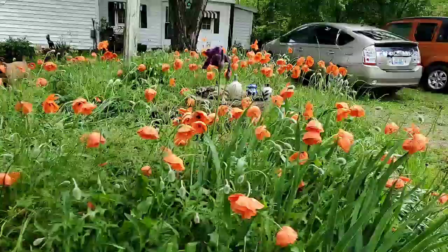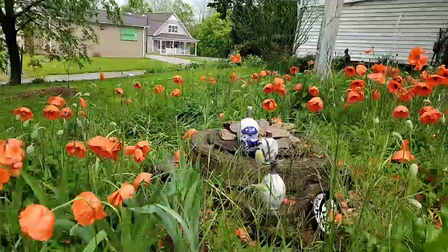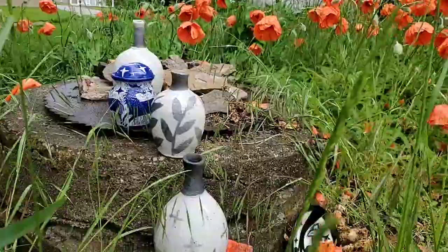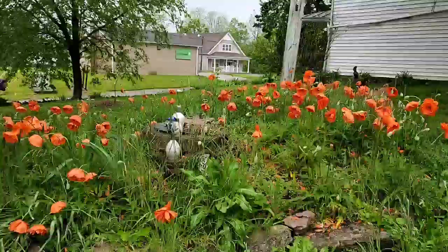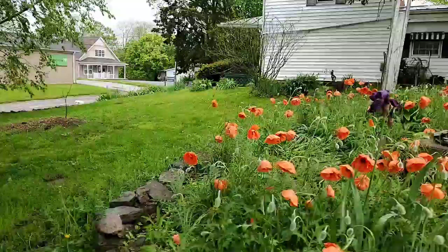And this is also a graveyard for some of my pottery. The pots that don't exactly make it all the way end up in this garden with the poppies. I just wanted to show that to you all. I really love flowers and think they're pretty.